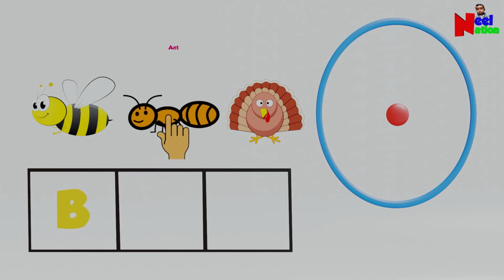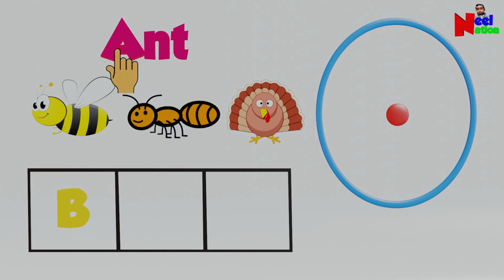Can you name this insect? Ant. Let's take the first letter. A. Here you go.